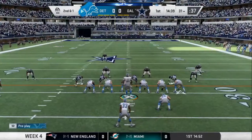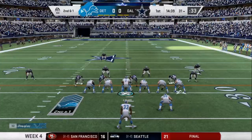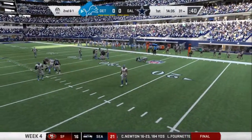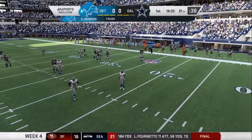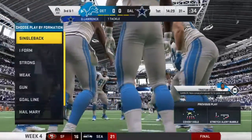Ready? 18 Gator. Mike 54. It's our time, guys. They'll run for the first time with Johnson, and he stopped immediately there. No gain on the play, and now they're faced with a 3rd and 1.